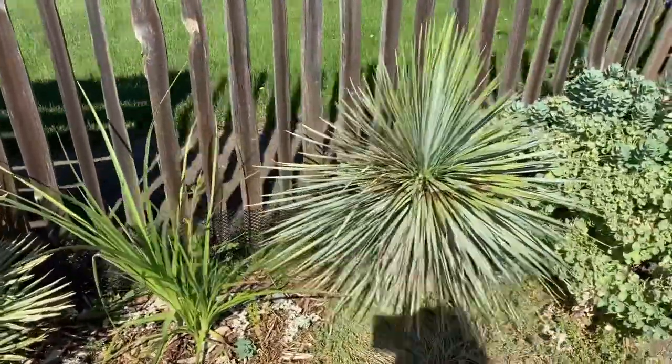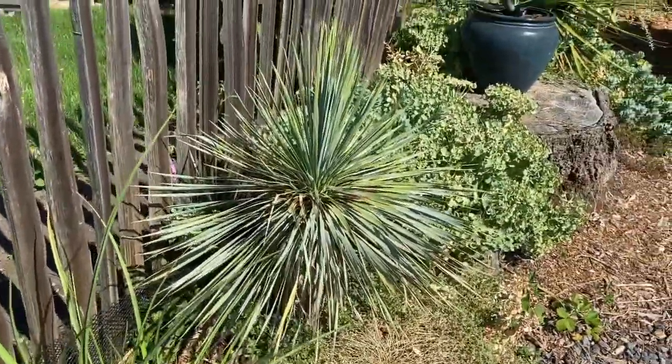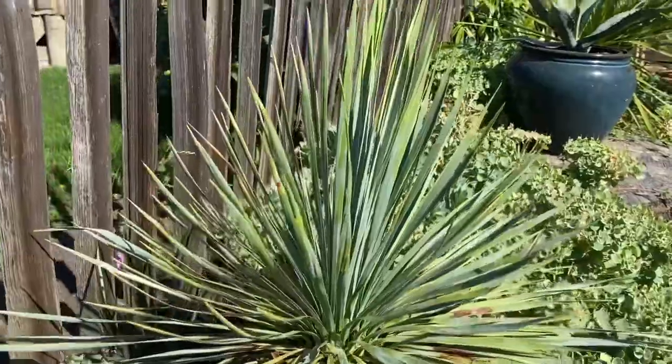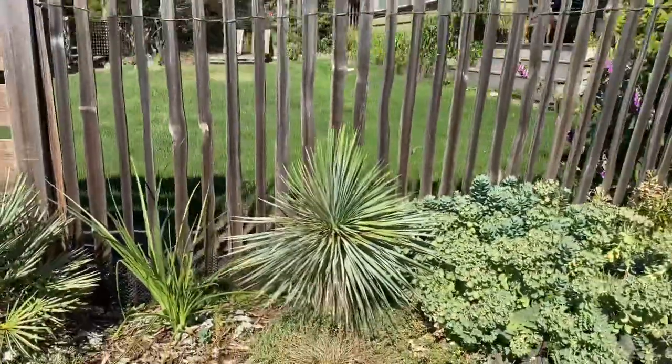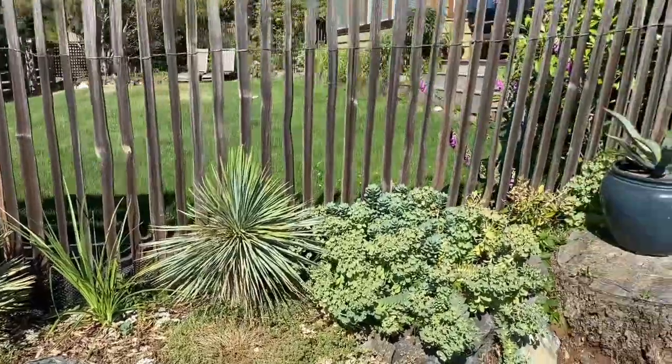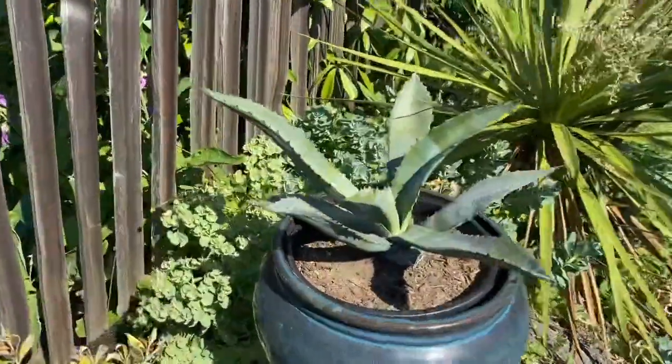This is a rostrata, and again, it looks like it's quite happy in the heat. In fact, it's shooting some new growth there, as you can see from a distance. So it's actually liking it. Another agave there, doesn't mind the heat one bit.